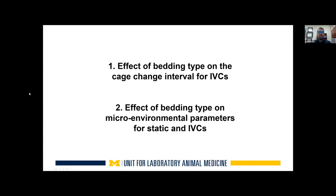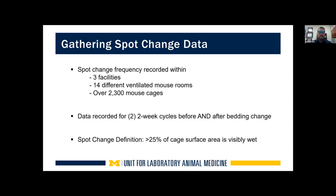First thing that we really zoomed in on is the effect of bedding type on cage change interval for individually ventilated caging. From a logistical standpoint, the first thing we really wanted to know is what is our current rate of spot changing? A spot change, in our definition, is that if a husbandry technician can visibly tell that greater than 25%, so a quarter of the cage, is visibly wet on a daily health check, then that cage requires what we call an off-cycle change. So every cage is going to get changed every 14 days, but on a daily health check, if greater than 1/4 of it is visibly wet, we will just pull that cage out and do a spot change.